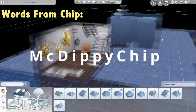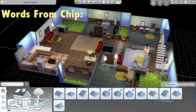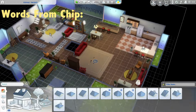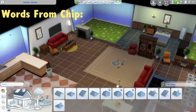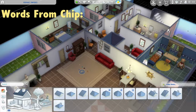I just wanted to mention I'd never planned on making the interior. It's like two levels underground and very unorthodox. If you guys want to go in and redo it yourself, by all means, go ahead. I'd love to see it. The version I upload to the gallery is all base game, so I got rid of the cats and dogs stuff so anyone can download it and do whatever you want to it. Again, it'll be under McDippy Chip.